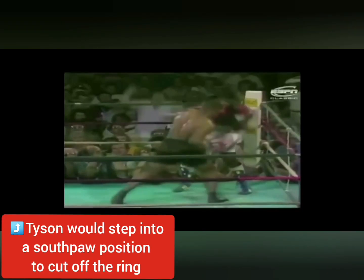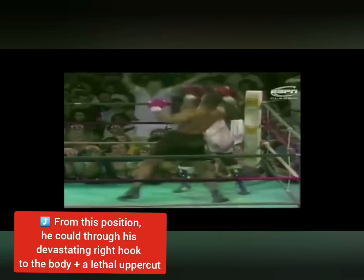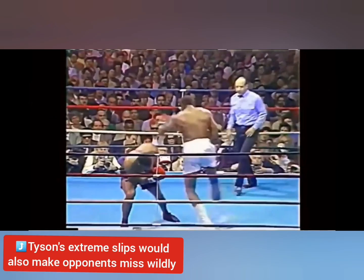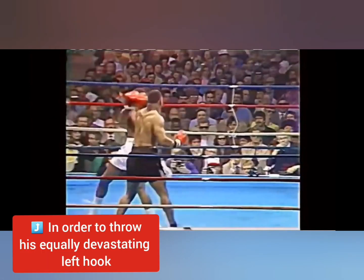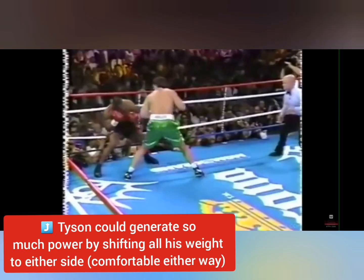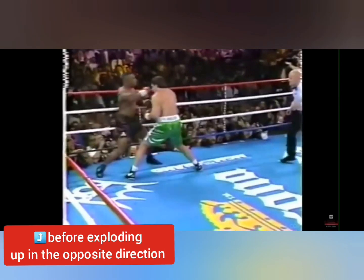The most famous fighter to use this type of footwork was obviously Mike Tyson. He'd often end up in a southpaw position in a staggered stance in order to let his big body shots and uppercuts go. Tyson could turn his opponents around by slipping so extremely to either side, leaving them in a completely vulnerable position, and allowing him to throw his trademark left hook. Tyson could generate so much power because he shifted all of his weight to one side in a staggered stance before firing back up with big hooks.